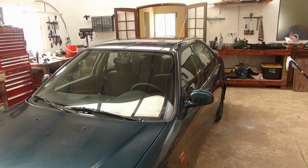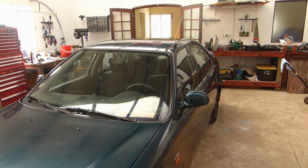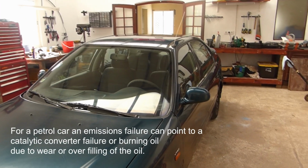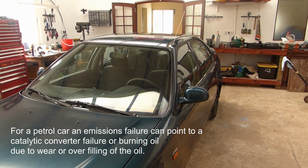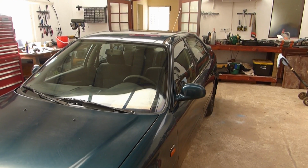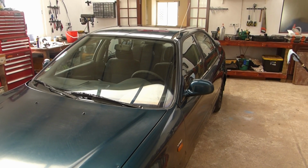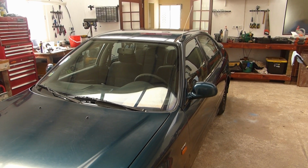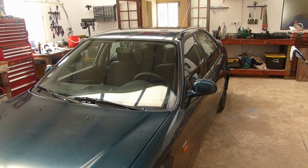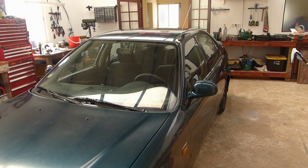They check first for the emissions, so you have to open the bonnet, then a probe gets stuck up the exhaust at the back, as well as some sort of other probe at the front. I don't know if that's to check for any escaping fuel vapors or oil vapors, but in any case, no problems here. Then they check the alignment of the headlights in both the high beam configuration and low beam, and that went all quickly.